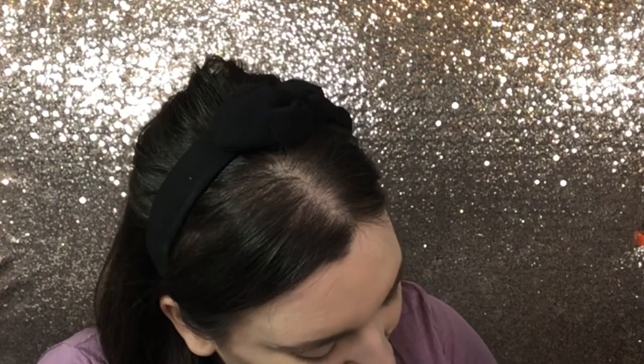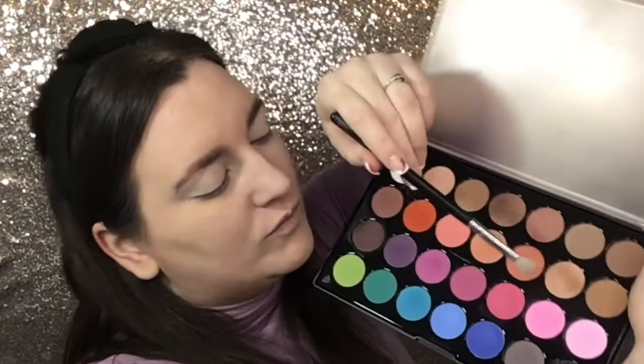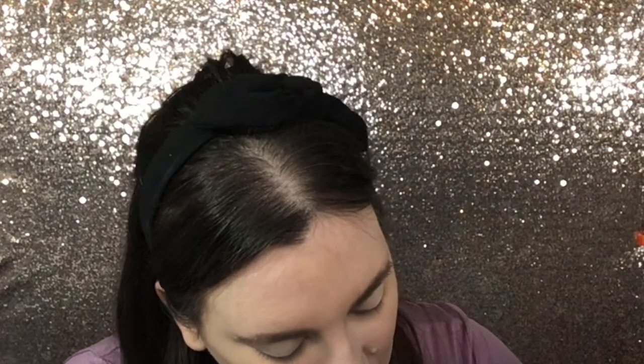So what I'm gonna do, first, I'm gonna take some of the white shade and I'm just gonna pack it all over. You know what I'm gonna do? I'm gonna take these two pink colors and I'm gonna put that all over the lid first.